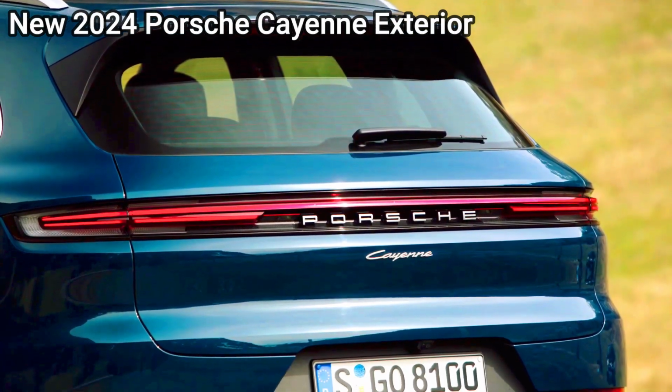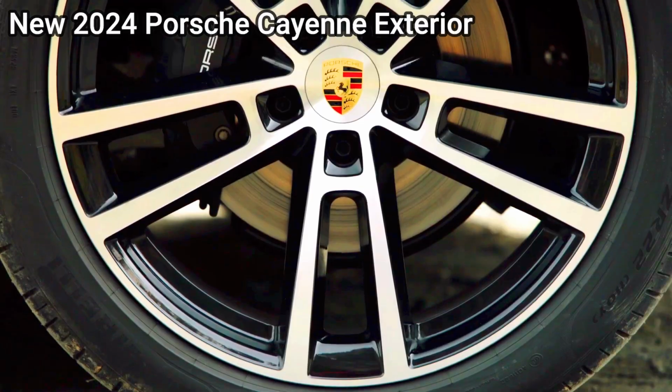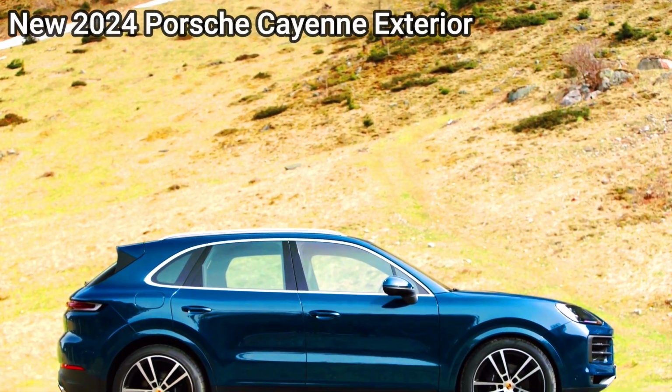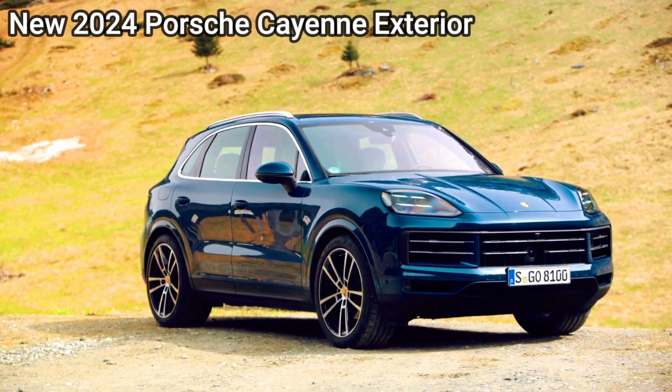When we tested the base Cayenne with the 348 horsepower turbocharged V6, we recorded a brisk 4.7 second 60 miles per hour time. The Cayenne S and SE hybrid models will no doubt prove quicker, but we haven't had either one on our test track yet.